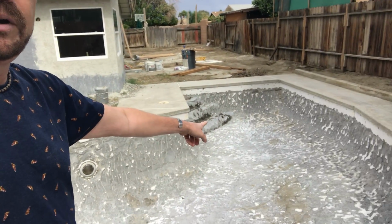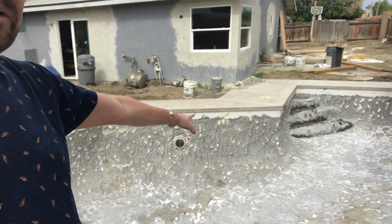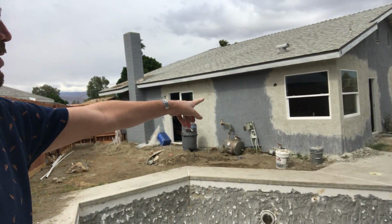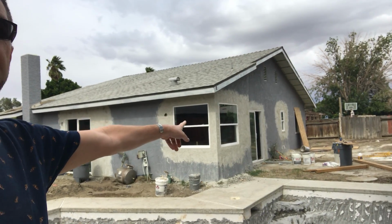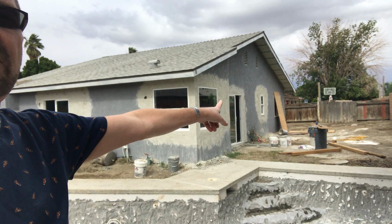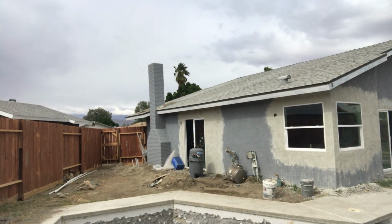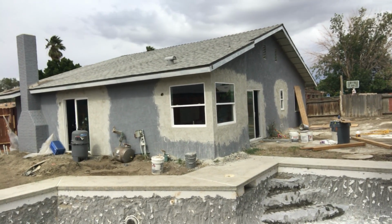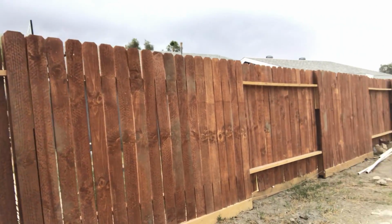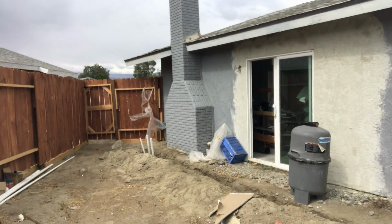So as you can see over here, don't wanna fall into the pool. We're going to make the steps just a little bit bigger, and then also the love seat over here as well. So we've got all the stuccoing ready to go back over here on the new windows and the kitchen window, the slider, and over by the master bathroom as well. So that is what is going on back here. It's looking great. So let's go back into the house and we will show you what is going on.